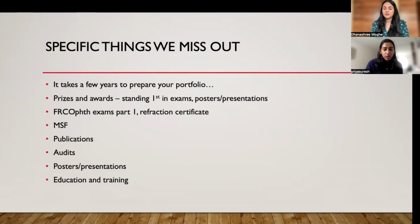Obviously, needless to say, original articles are scored higher than case reports. Case reports do not have that many marks. So if you're trying to get publications, try to get original articles published.